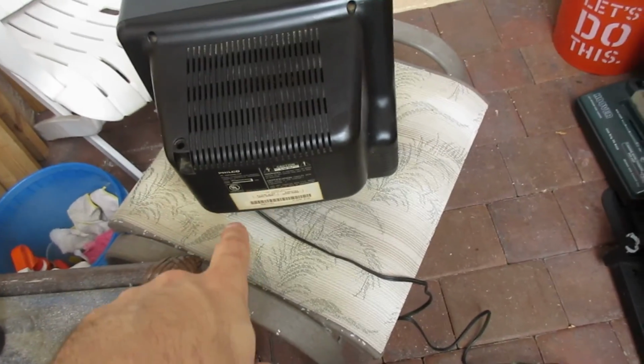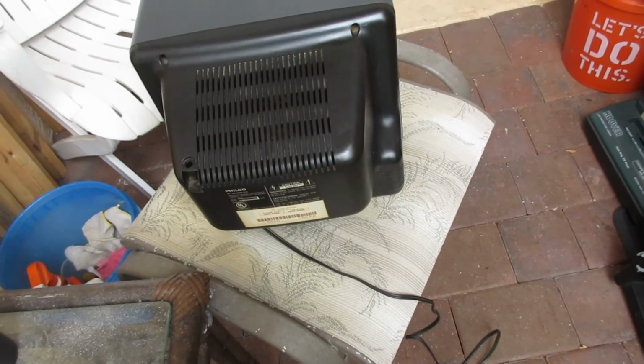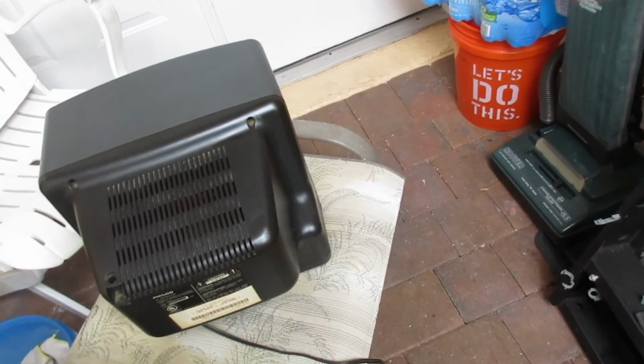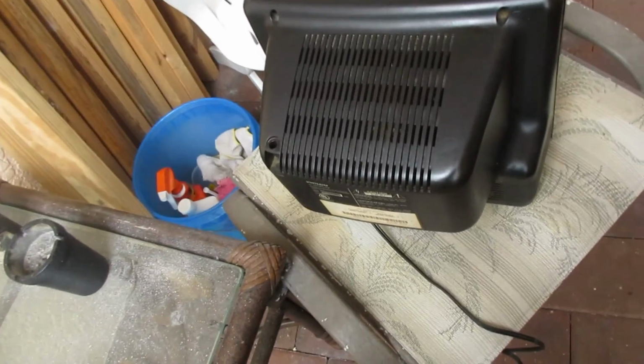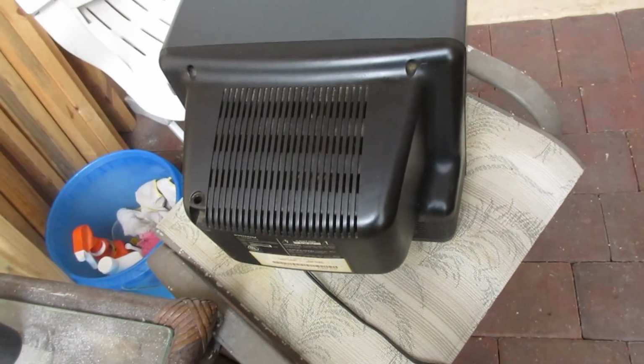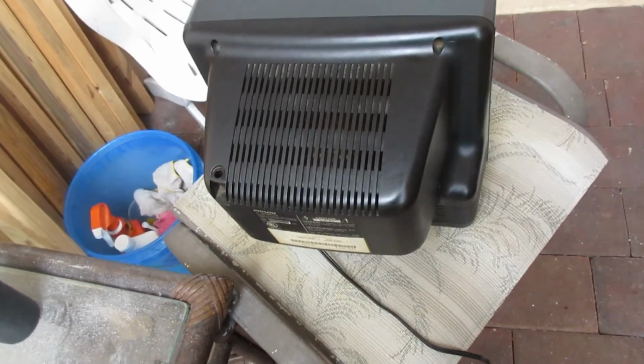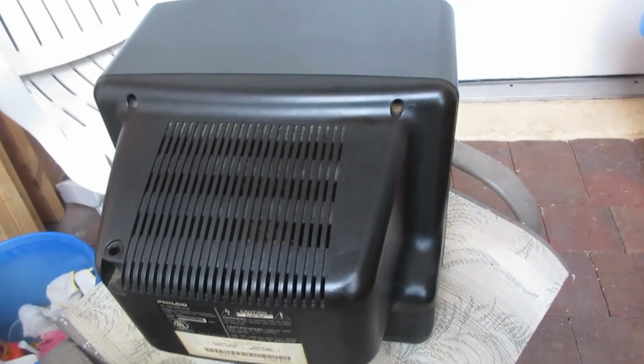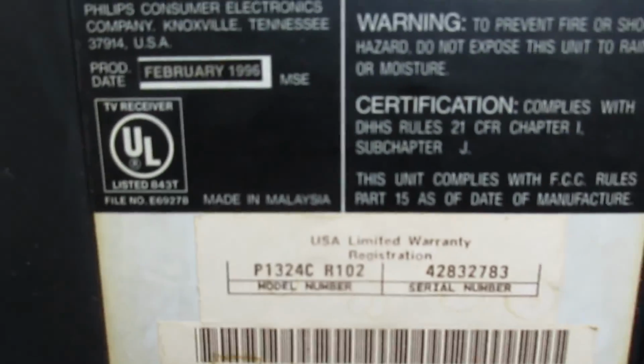Philco, they turned into Phillips and Ford for a while. Old Henry. Like going way back. My weird history. Look at Philco. It's about the end of them in 1996 or so before their name changed. Made in Malaysia too. In Malaysia.